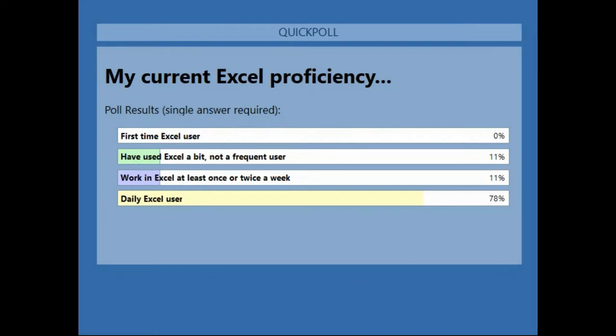There wasn't a single person who opted for that first time Excel user option, Mark, so we've got 0% there. Okay, cool. And then the next big favorite, well, the overwhelming majority have said daily Excel user. Sure. So that's 78%. That's great. And then you've got 11% for each of the other 2 options, used Excel a bit, not a frequent user, and work in Excel at least once or twice a week. So your majority are using Excel every day.